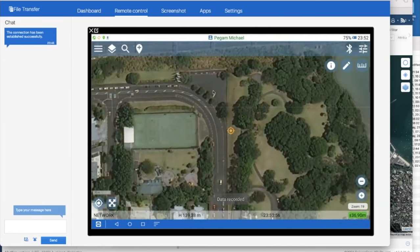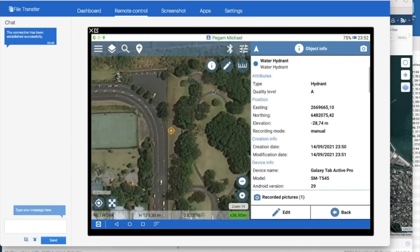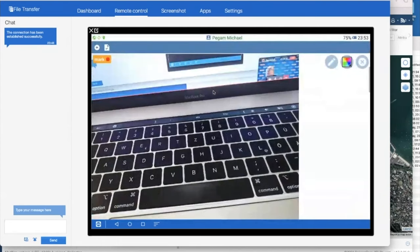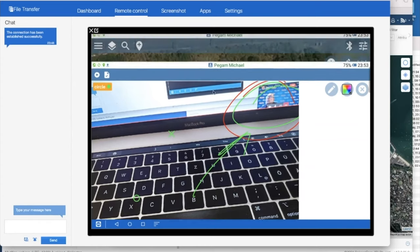So now I have attached a photo. If I click on the object, I see here I have a recorded picture, a photo, and I can click on it. I say edit, and now I will take a certain color, and I will say draw, and I'm marking. I haven't taken green, so I want to have green. So I'm marking something. You can put text on. You can put different symbols on, and now I've done that.